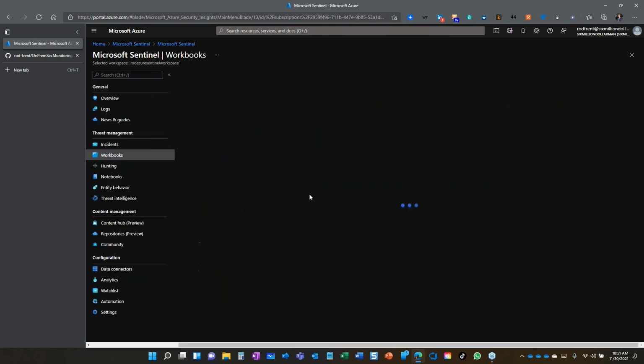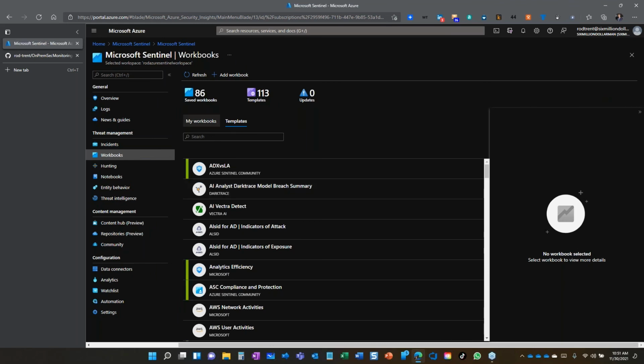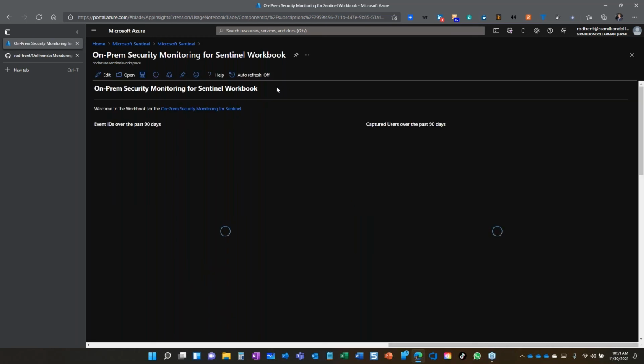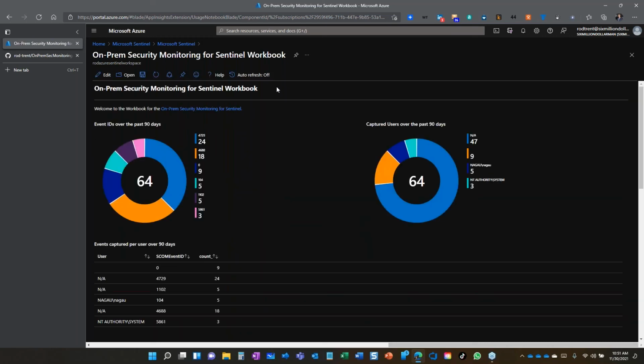The other piece of collateral that we're working on, and again, I'm going to filter by our nomenclature there, is a workbook. I don't know what type of worker you are. I love to visualize things. That's how I work best, right? I absolutely love this query language, KQL, that we use for Microsoft Sentinel and Azure Monitor.